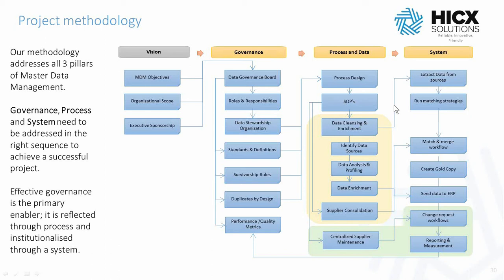Then we need to define standards and definitions. So again, things like what is an active supplier. We saw that also with BAE, people have different definitions. You end up loading the wrong kind of data. Then we think of things like survivorship rules. So you'll have multiple ERP systems, maybe duplicate records in your data, which one stays, which one goes. If these things are actually not agreed when you go to clean up your data later on, you're going to waste a lot of time agreeing with people what is the right thing, hence why you want to do all these things up front.